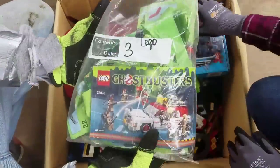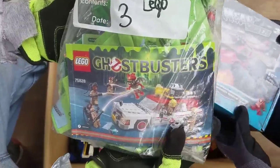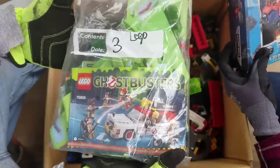Why do you love selling toys so much? I don't know. Because of memories. Because you'll never grow up. Well, that's the truth.